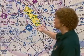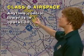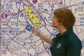Now, when is this Class D airspace in effect? Anytime the associated control tower is in operation. If the control tower operator quits for the evening, turns out the lights, shuts the door and goes home, the Class D airspace goes away because the control tower will no longer be in operation.